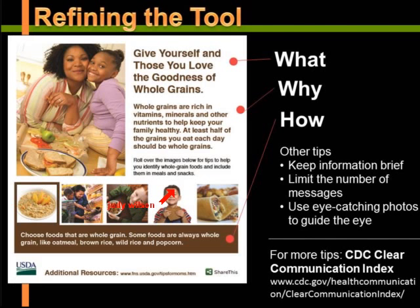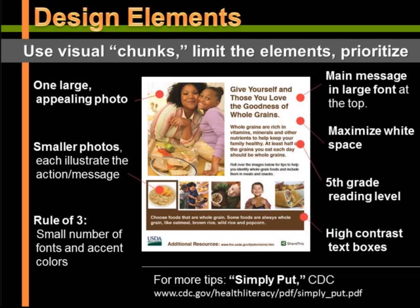So we addressed most of the concerns, but still, before we finalized the tool, we got additional feedback from our partners, and we also got feedback from 9 additional moms to make sure that the tool was doing the job that we wanted it to.